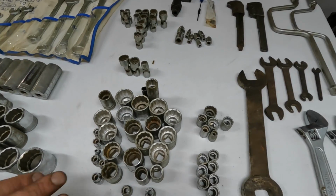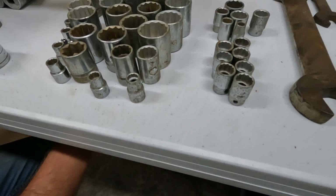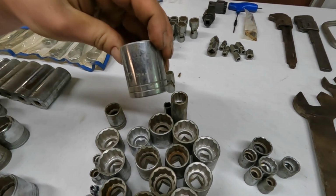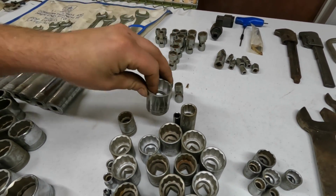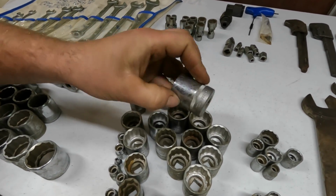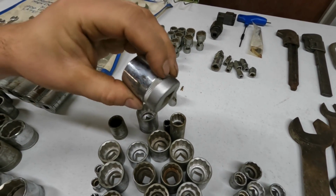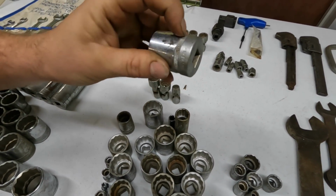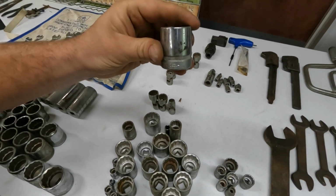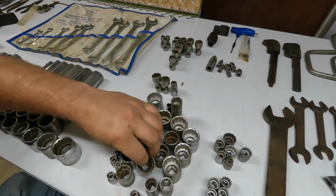These were all random sockets. Most of them are USA made. I was happy to get some of these larger Proto ones. Like here's a 29mm Proto. That's definitely a good socket. There was a bunch of Industro sockets here. These are the Industro Supers. Any sockets that were made with this banding like that have this tapered look to them, those are all made by Industro, Durochrome, all the same company.